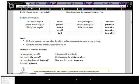Now, check out the spelling here. Okay, myself, yourself, it ends in LF. Now with these here, we replace that F with a V and add an ES. Exactly. Themselves. Yeah, it's a tricky one. So that's how the spelling is, and also the pronunciation. Himself, themselves.